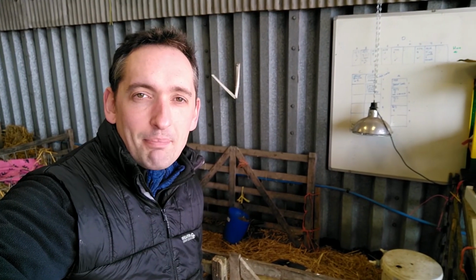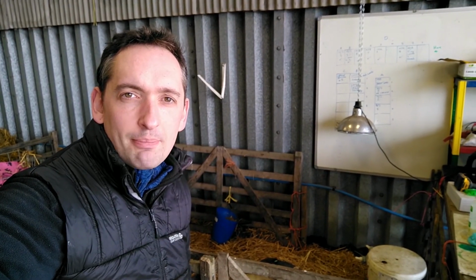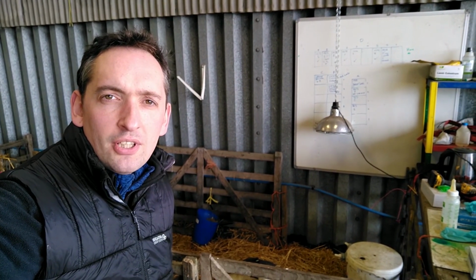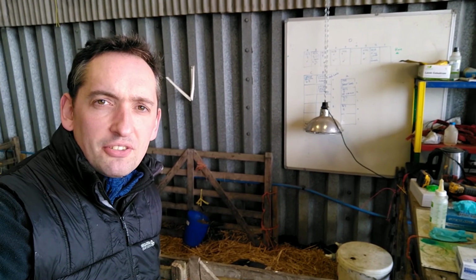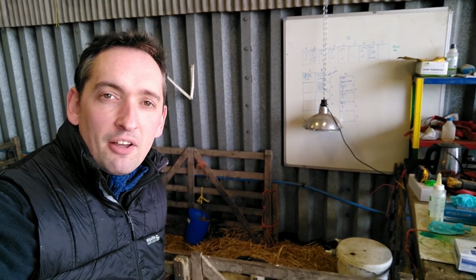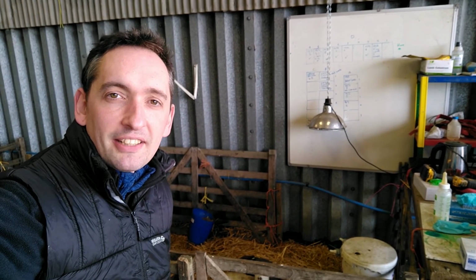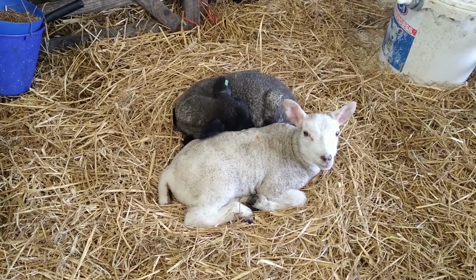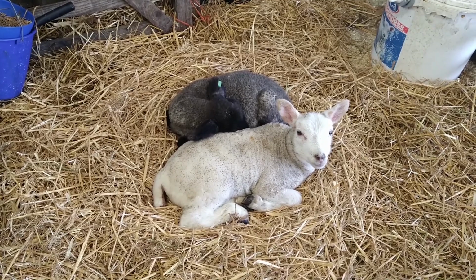Normally then, the lambs get plenty of milk from their mothers, from the sheep. But sometimes they need a bit of extra help or a bit of extra food, so they can be brought and put into this little pen behind me. And I'll flip the camera around and show you what's in here. So there were just 2 sleepy lambs in here today. Their mum wasn't making quite enough milk, so they've been brought into here.